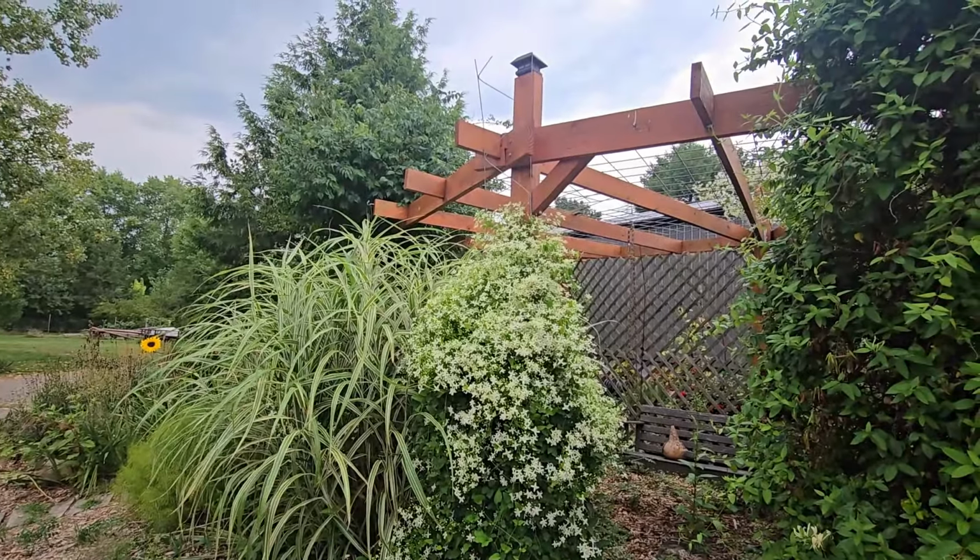And I did see the bumblers out here. I can actually hear them buzzing. Oh, they're on this side. Hey, little bumbler. Got a lot of work to do in there too.